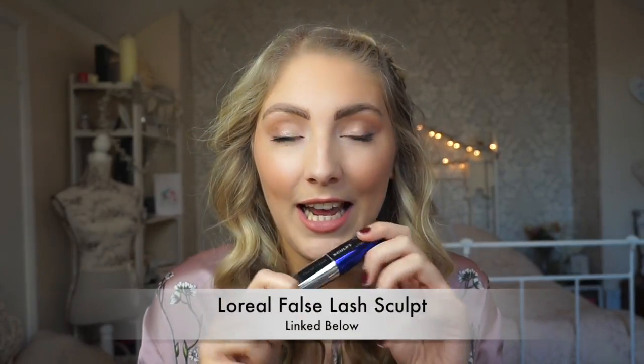Mascara, it was probably between the Maybelline Falsies mascara and then the L'Oreal False Lash Sculpt, and it was this one that won for me. Like, it's just great. I love it. It's still my favourite. Give this a go. Like, I feel like you cannot go wrong with this mascara. If you have stubborn lashes like me, you need to give this a try.